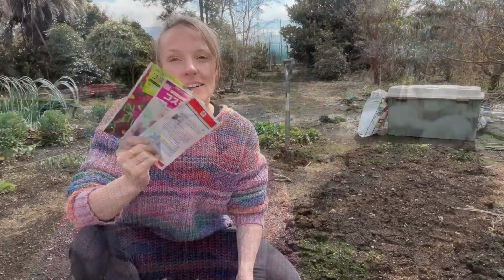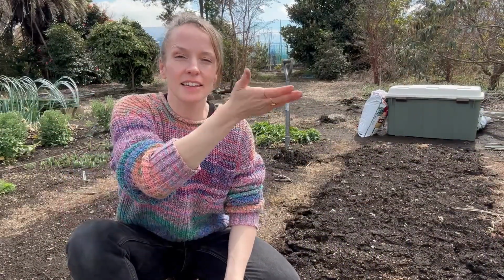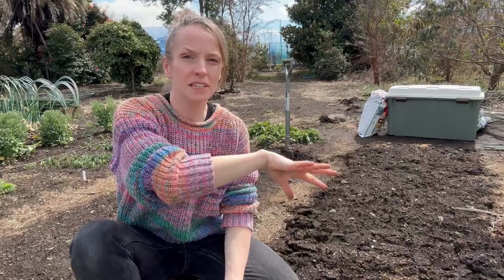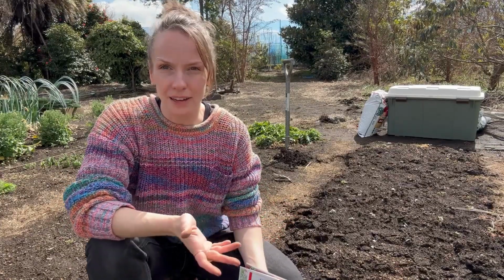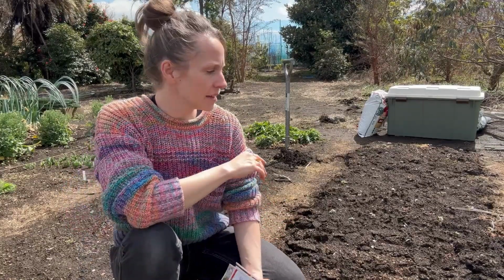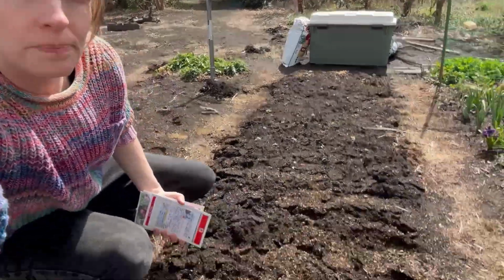Okay, so usually when you're planting seeds, they say make your line, sprinkle the seeds along, wait for them to germinate, and then go along and thin out. I don't do that because it's a waste of seed. Like, why am I going to plant stuff where I'm eventually just going to pull it out anyway? So I don't do that. I am just going to do, let me show you.